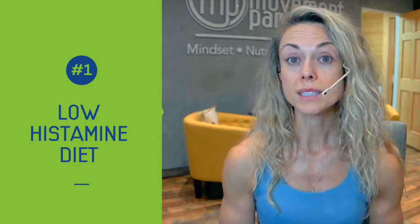So some of the key strategies, low histamine diet is a great assessment. So to do that for 1 week to see if your symptoms resolve can be very helpful. It's not always sustainable. So this really isn't a permanent solution, but it can definitely lower the load quickly and can really make your symptoms improve very quickly.